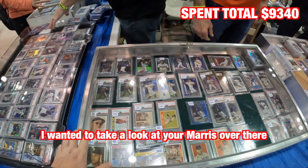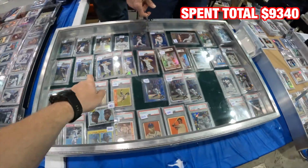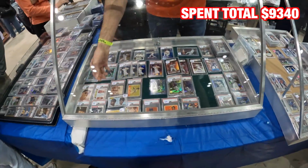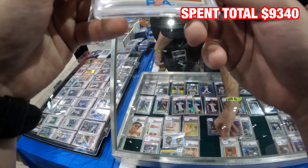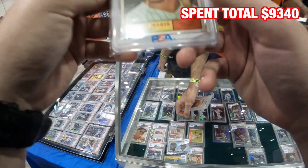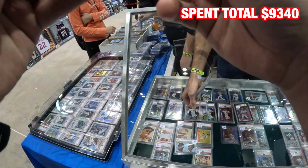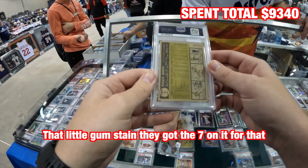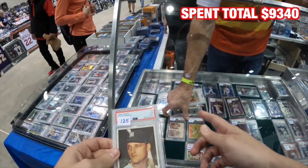So, I wanted to take a look at your Maris over there, your Carew, Hodges, Kiner, and your double play. I can't figure out why this is the stain. That's what I was trying to figure out. Look at one of the corners. I was so mad about that. I think it makes more sense. Like, on the back, look at one of the corners. That's the only thing I could find. That little gum stain, they got the 7 on it for that. I was so mad. That's horrible. Did you say the Rizzuto? Yeah, the Rizzuto as well.